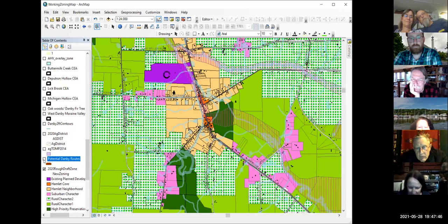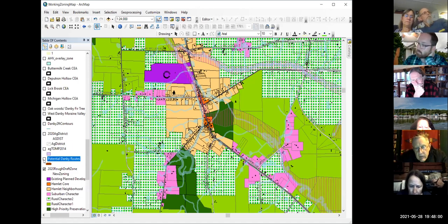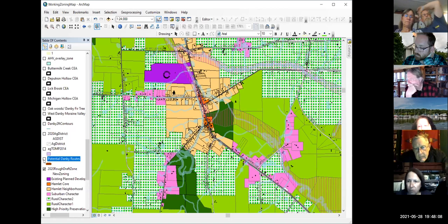Well, we might want to think about a network of trails within the Hamlet zone. We might want to think about a network of roads too, for that matter, in terms of plotting something for the future. So I think Jason had originally talked about the fact that we needed trails in the Hamlet and connectivity, that whole thing.